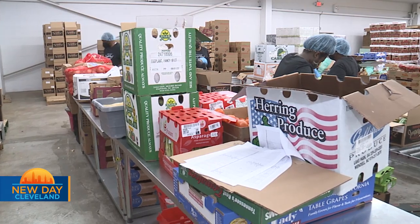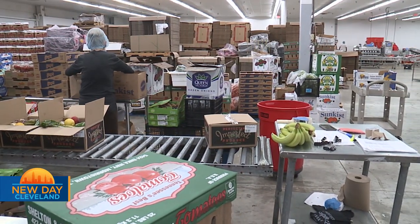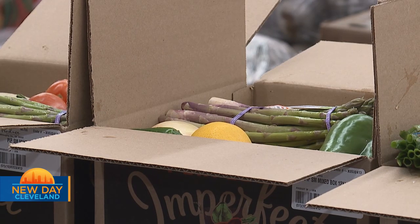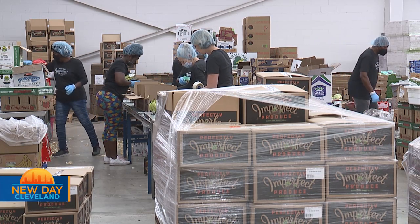We do this because there's a massive food waste problem in our nation. If you're not familiar with the statistics, nearly half of the food that is produced in the United States is never eaten. Each week we make donations to local food pantries, so every box that's purchased, we also purchase more produce, and we work with local partners like the Hunger Network and other local food pantries who come pick up those donations from us every week.